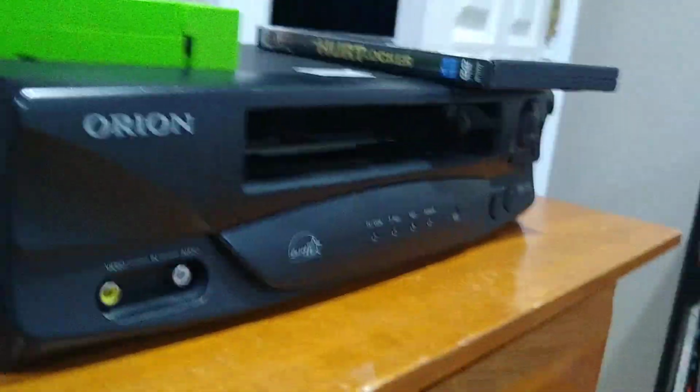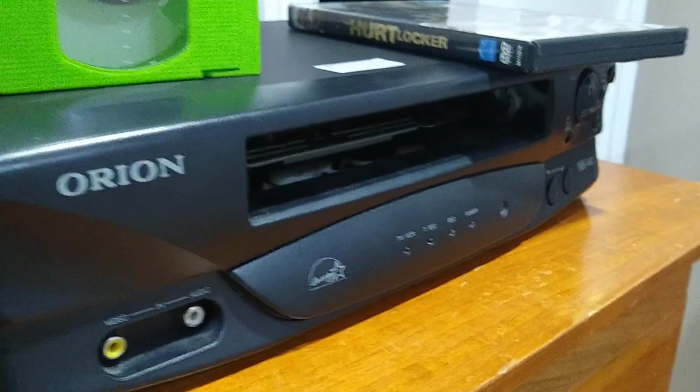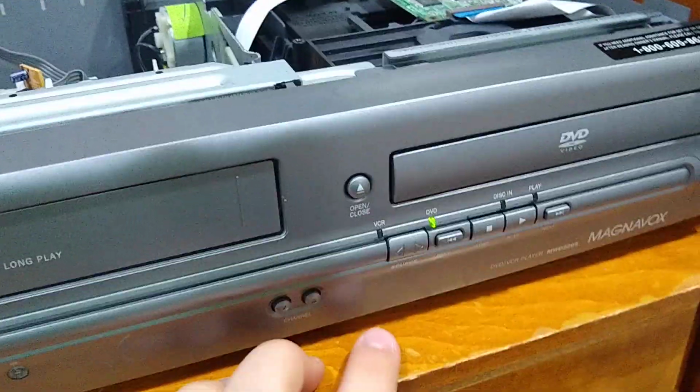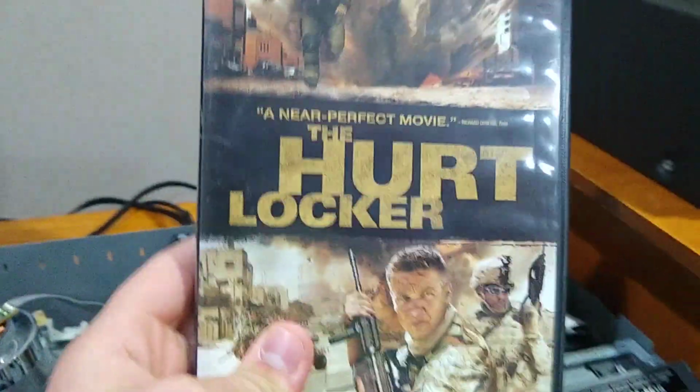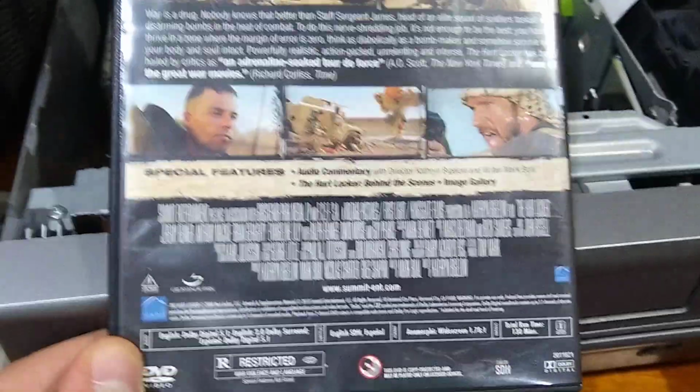Lucky this VCR doesn't eat any tapes. And here's this black Orion VCR that Uncle John gave to me. Anyway, I'll show you what the DVD is like with the Hurt Locker. Here's the disc itself.